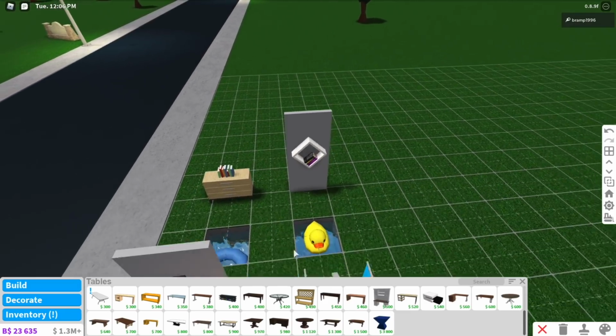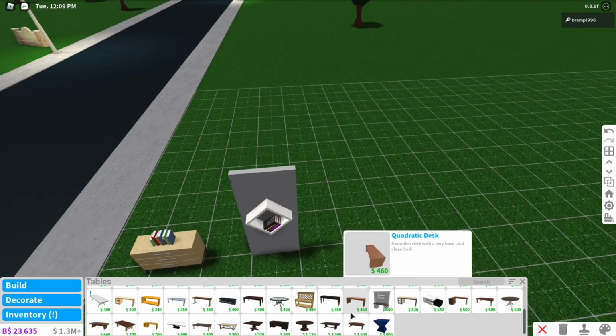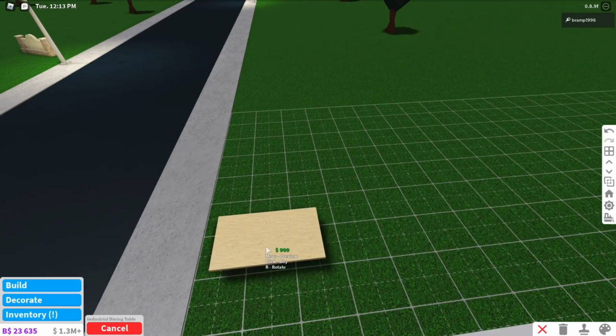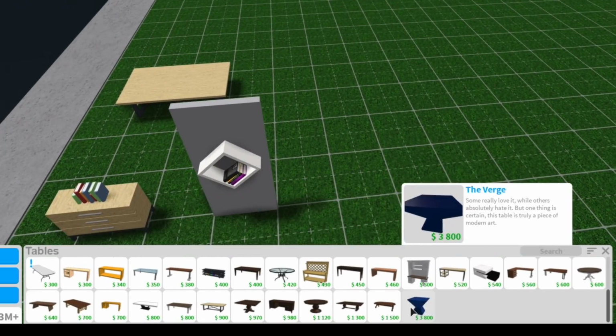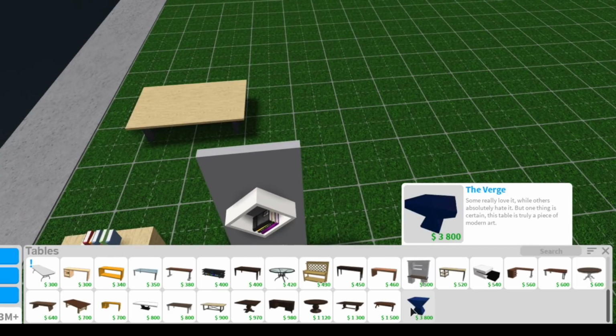And then the tables. Oh, the tables. There are so many that I love and so many that I don't love. My favorite one would definitely be, let me find it, the industrial dining table. Of course, industrial once again. My least favorite, I have a few though. The verge table, I don't know. I kind of forgot about that one. I don't hate it. I don't love it. Don't really have an opinion about it.